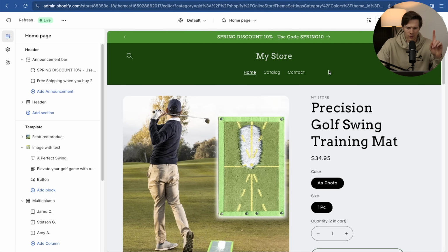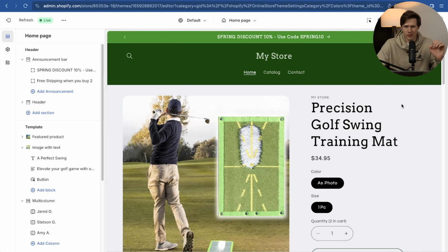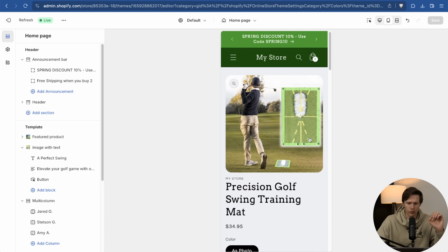But before we do that, one last thing I want to show you on this editor is super important. Probably the most important thing you can do right now is click on this little button right here that says mobile. You want to check out your mobile site.